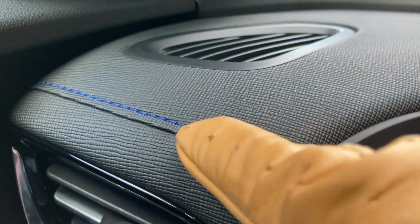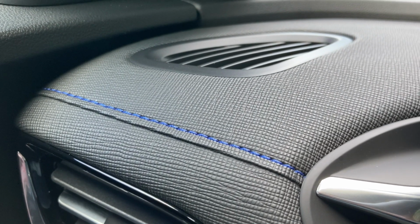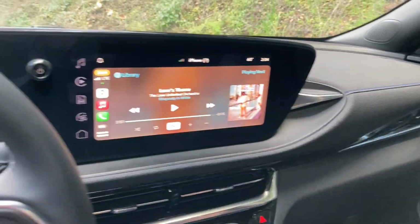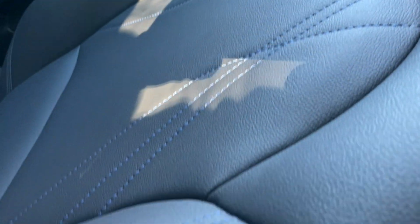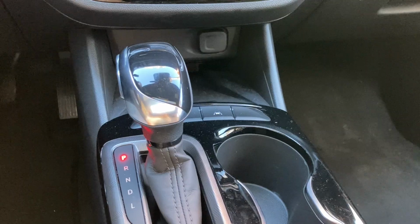The interior in this ST model is called Ebony with Santorini blue accents, because just black and blue doesn't sound fancy enough these days. Whatever you call it, it all looks and feels quite nice, although it seems to be the only color available in this model. Nothing like a parchment with Parisian pink accents, or even a smoke with sanguine accents. It's black and blue for everyone.